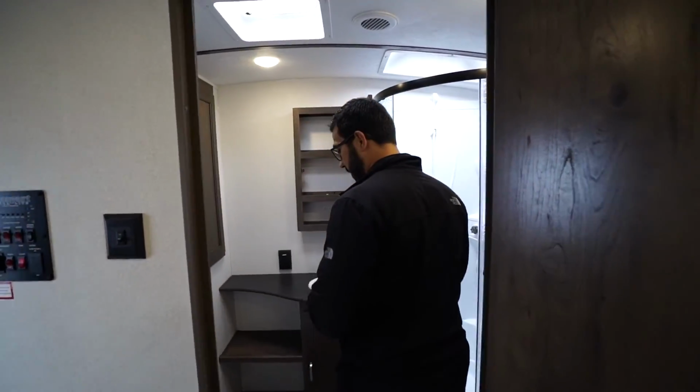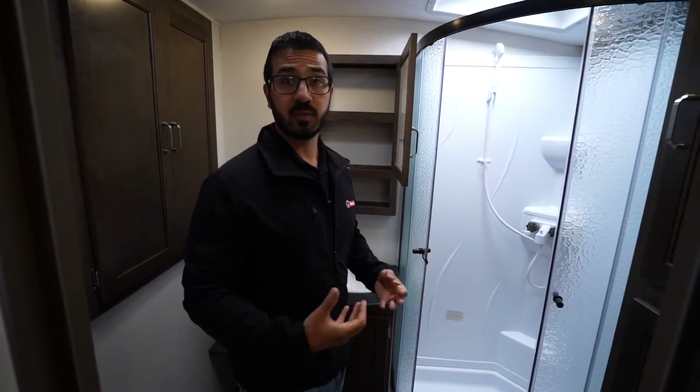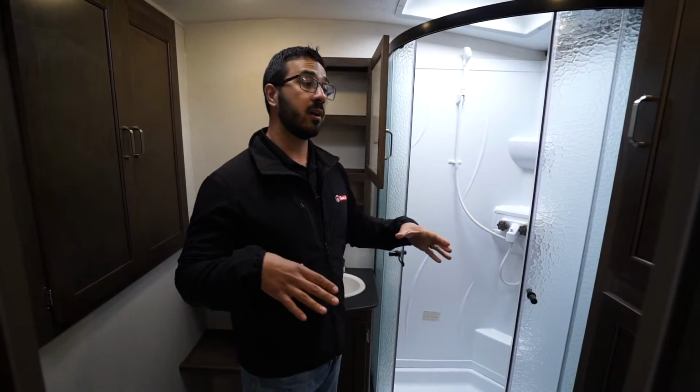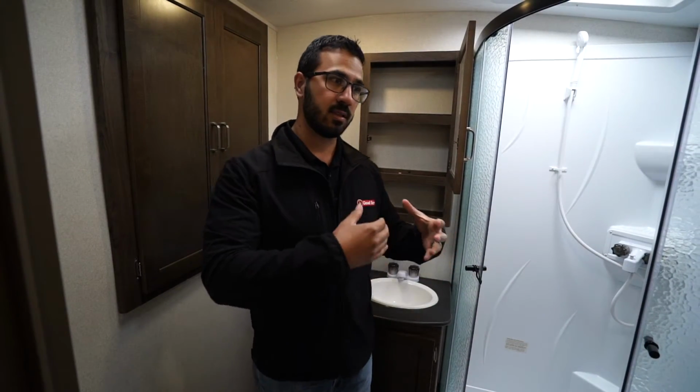As I mentioned at the beginning of the video, it is a rear bath model, and as you can see, you have a ton of space in here. The reason I like rear bath floor plans is because you generally do get a big bathroom with a lot of storage, and more importantly, it gives you a place in which you can actually change clothes besides the bedroom, because bedrooms in most travel trailers are pretty tight, unless it has like a slide out bed or something like that.